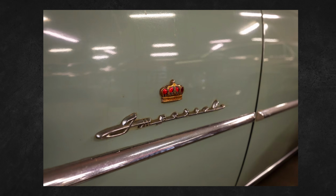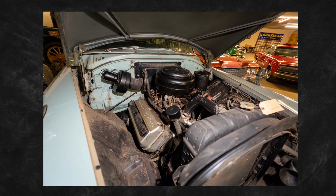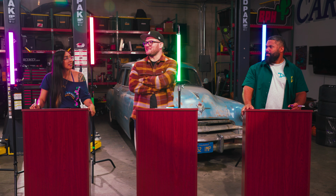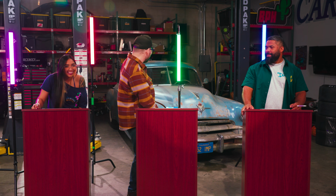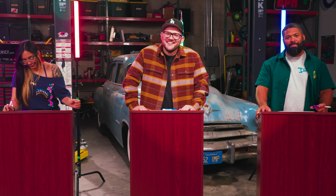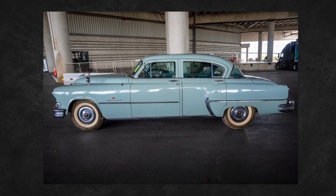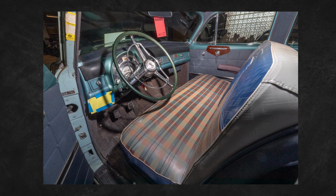This sold at Mecum Auctions last year. It's got the 331 cubic inch FirePower Hemi V8. I don't really like these when they're in perfect condition. I like my patina on there. I think that looks a lot better. It's a pretty ugly car. It's not a looker, especially at stock ride height. I haven't really looked into what these sell for, to be honest.